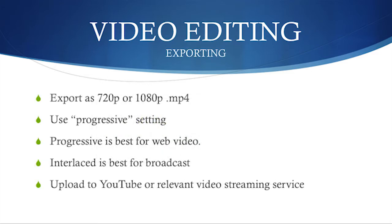Now that your production is edited, it's time to export it to the web. Most editors allow you to export your video in various formats. For YouTube, export the video as an MP4. If the video is in HD, then export it as 720p or 1080p.